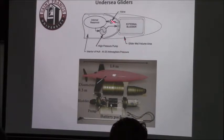But the basic idea here is that you have a pressure hull. That's this thing here, this part down here. And that's dry. You keep all your stuff in there that you don't want to get wet. And in there you have your battery pack, and you have a high pressure pump. And you have, you can't really see it here, but you have an internal bladder or internal reservoir in which you store oil. Oil is less dense than water.